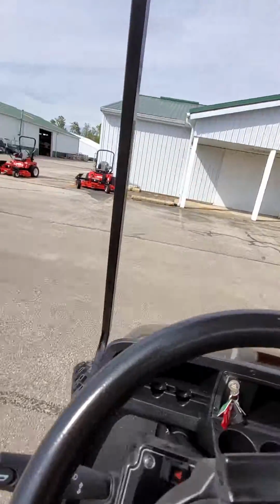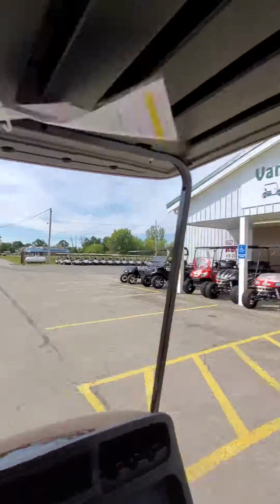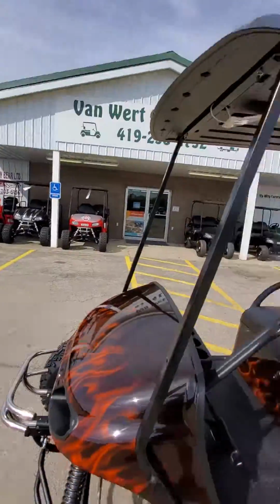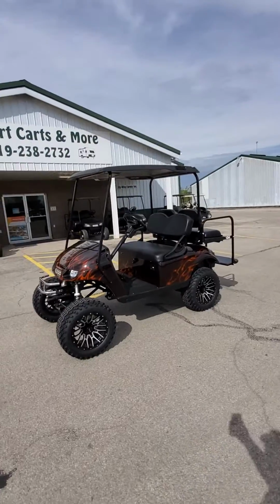Like I said, get out here to 883 North Washington Street here in Van Wert, Ohio. Give us a call at 419-238-2732. Come out and check this orange ghost flame 2015 EZGO TXT gas golf cart out.